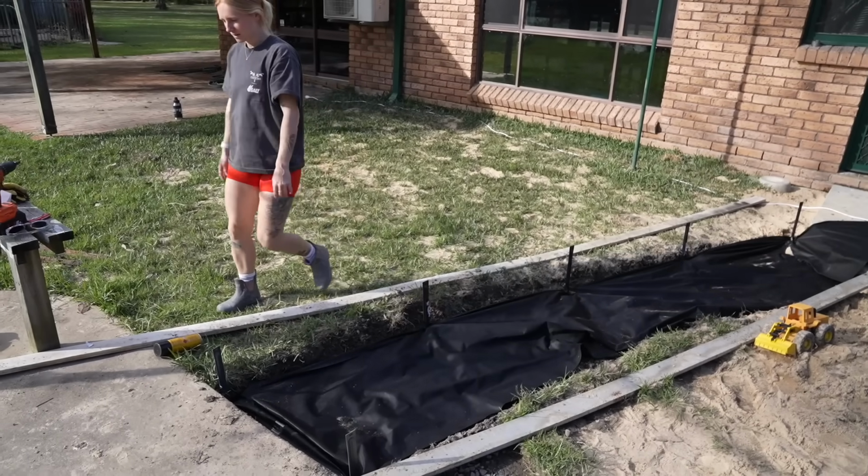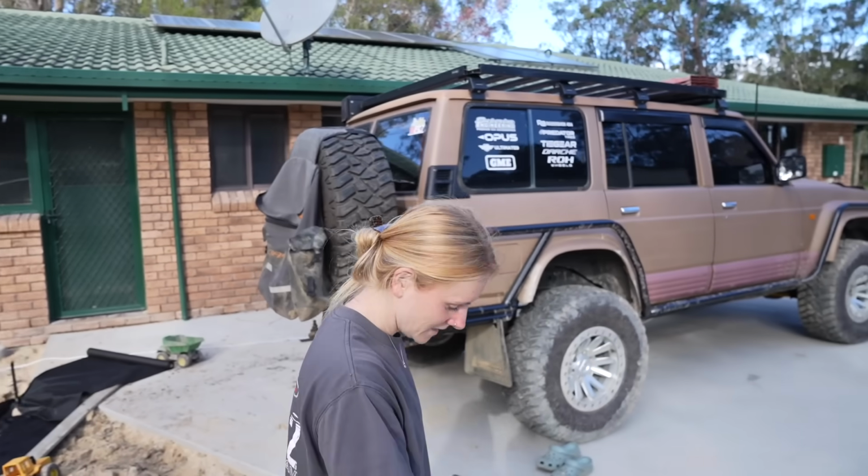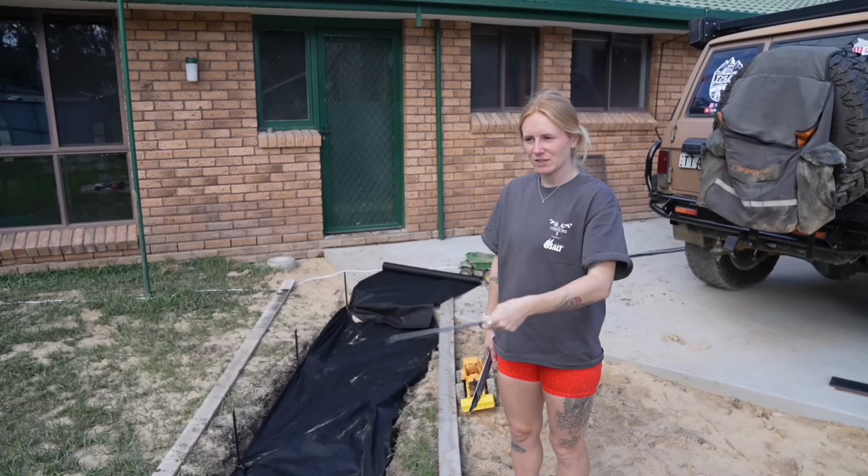We're back. We'll keep going with another. Demi's already half done the job without even turning the camera on. We're pegging down the weed mat with these that came with the edging, and there's a kangaroo literally coming towards us.